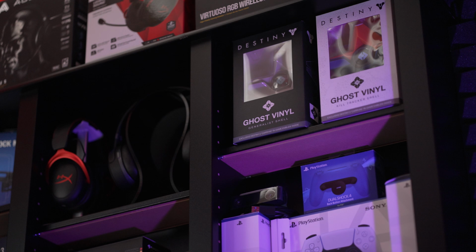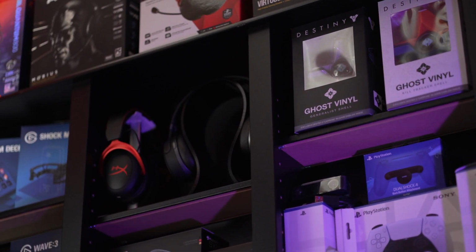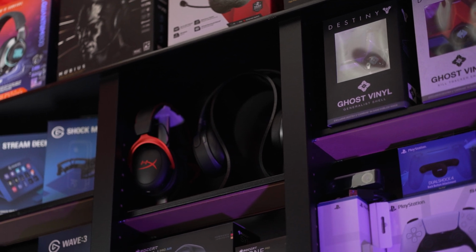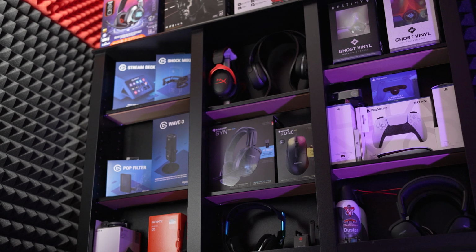Now you'll notice I have a ton of stuff on this floating shelf here that we have on the wall. It's holding up some other gaming gear and extra headsets or accessories that we've checked out recently, as well as backups for items used the most like the Stream Deck, controllers, lenses, and so on.